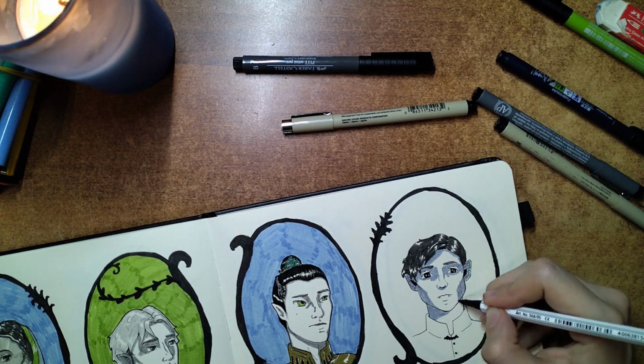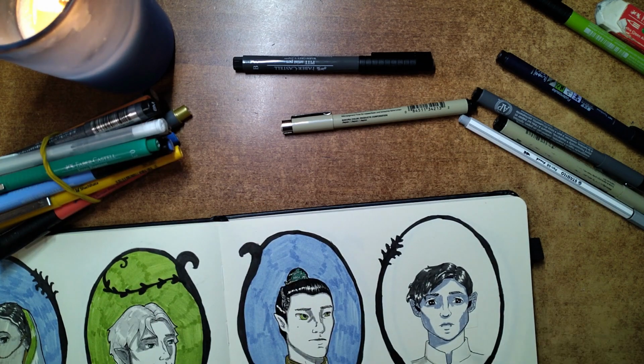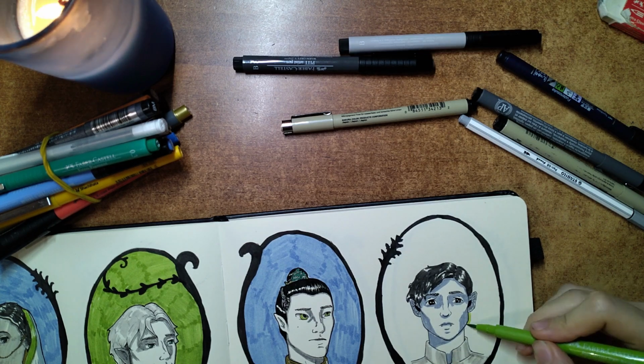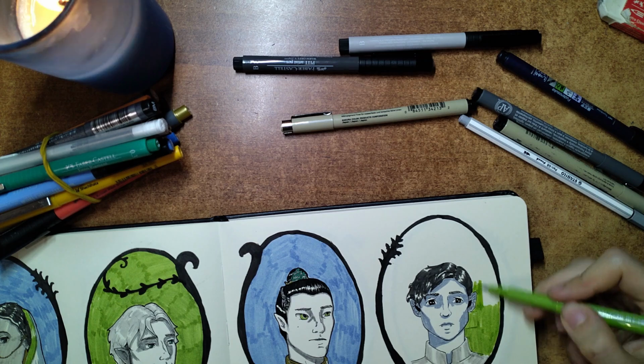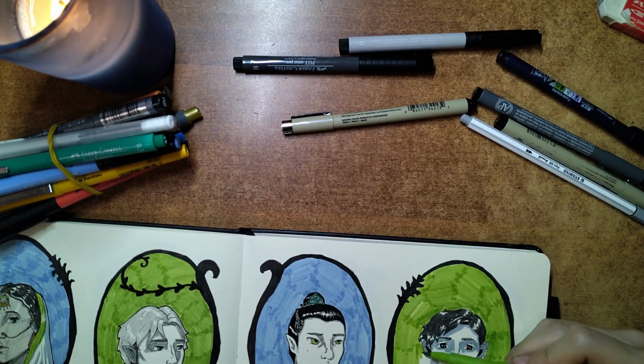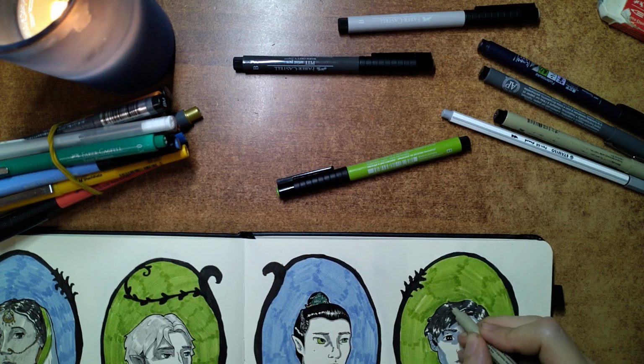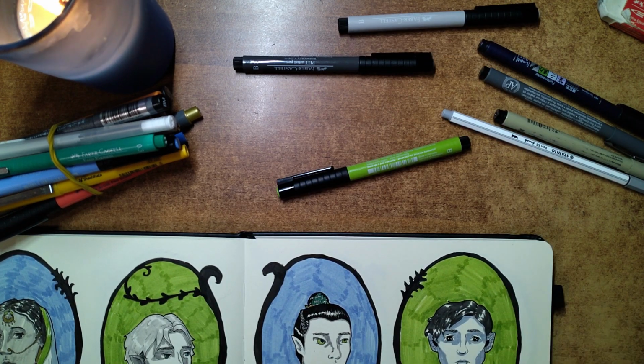This elf is paler than the others because he prefers to stay inside. He's more active at night and often naps during the day, resulting in trouble. I'm really happy with how he turned out. Maybe it's the prompt, but he has a Tim Burton like vibe, which I love.